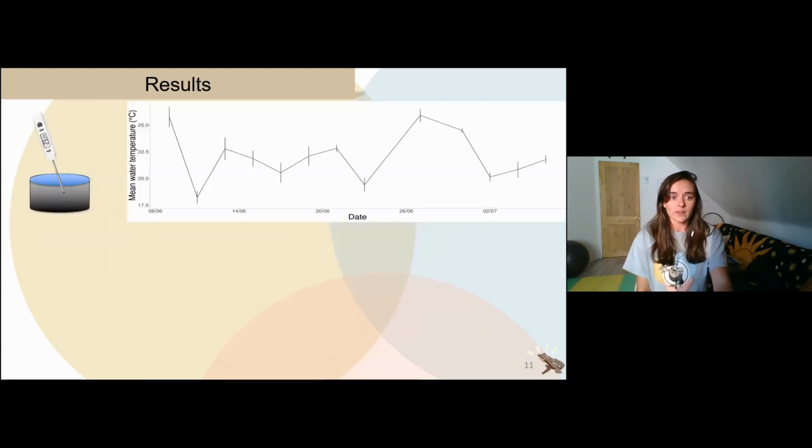Donc, pour les résultats, on voit ici un graphique de la température moyenne des bacs en fonction de la date. On voit que l'émergence a commencé environ vers le 9 juin. Les bacs étaient assez chauds, donc 25 degrés au maximum, et ça a fluctué jusqu'à 17,5 degrés.